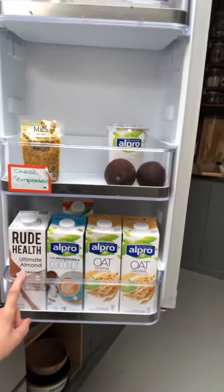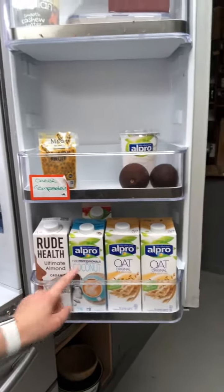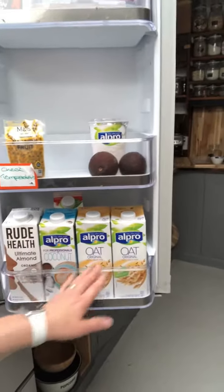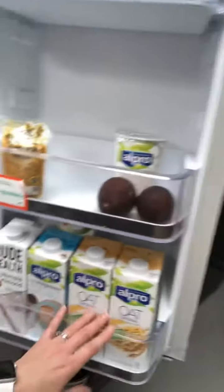I quite like this one, the Rude Health one, the almond. We do also have the Alpro one in stock. I'll show you that on the shelf in a moment. There's the coconut milk that my sort of middle son really enjoys, and oat milk, which we use in the majority of things, to be honest. We're more kind of oat milk people.